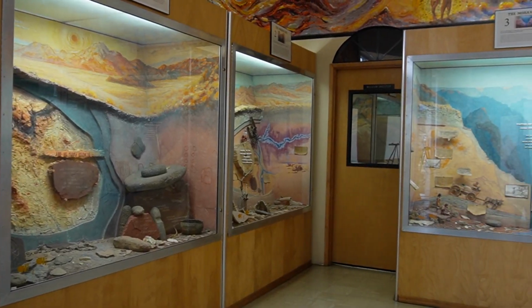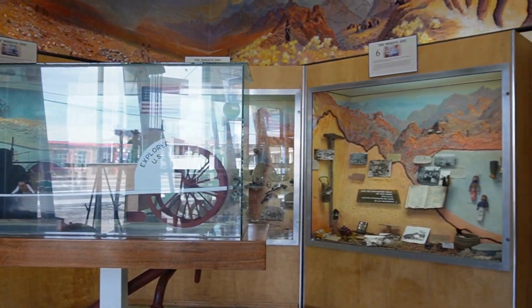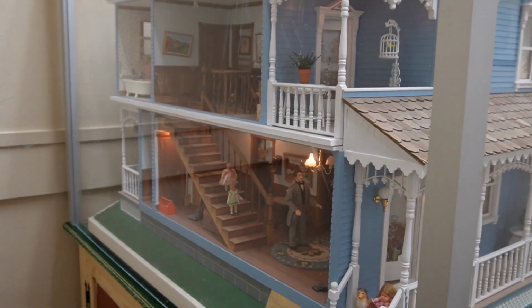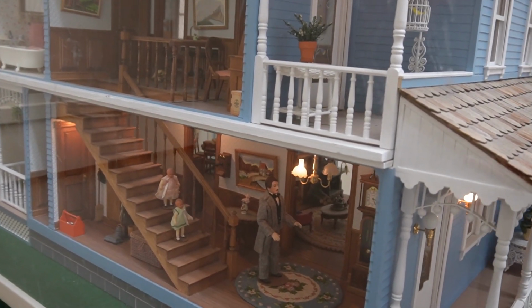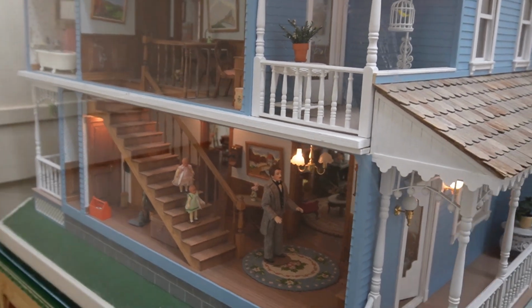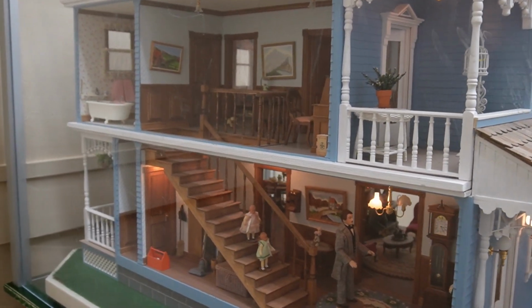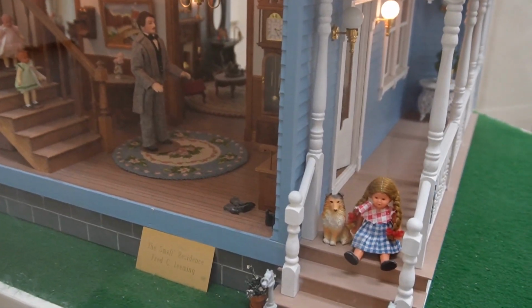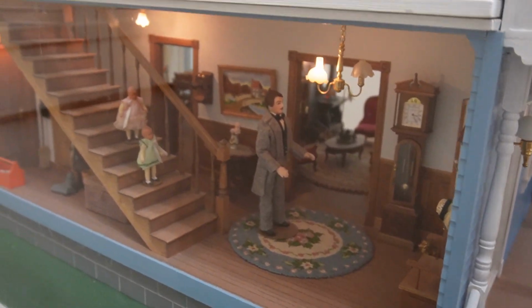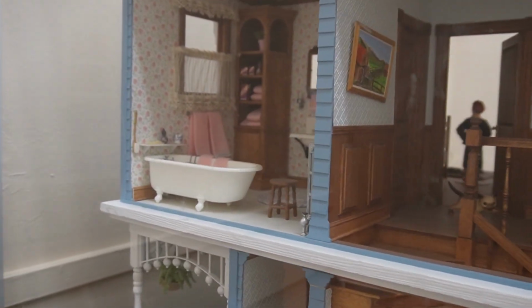This room, they have dioramas of different things from the Wild Wild West. Probably my favorite part. I did like the presidents though, but this is cool. They have a miniature dollhouse. One of my favorite Christmas presents ever was my Aunt Anne made me a dollhouse for Christmas. Even the lights are on. Across in there. Kind of reminds me of my childhood. Like that happy time.